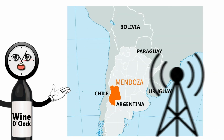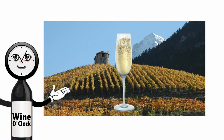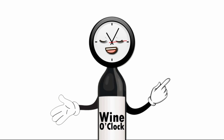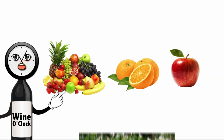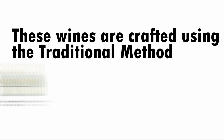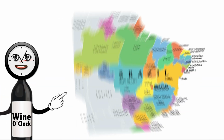Mendoza, the sparkling hotspot, takes full advantage of its high-altitude vineyards to produce bubbles with naturally crisp acidity and aromatic flair. The stars of the show: Chardonnay, Pinot Noir, and the local charmer Torrontés. Imagine flavors of citrus, apple, and white flowers swirling together like the perfect dance partner. These wines are crafted using the traditional method, so you know they've got that classy touch.